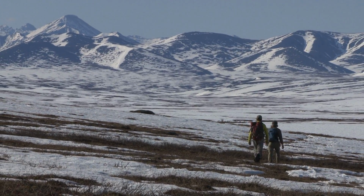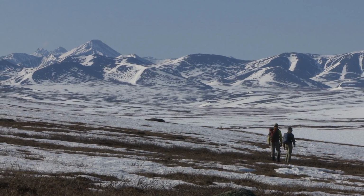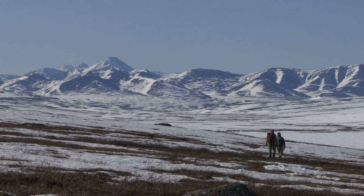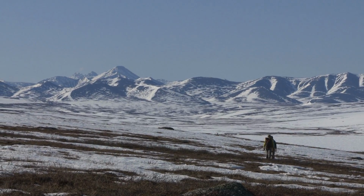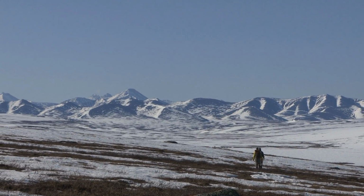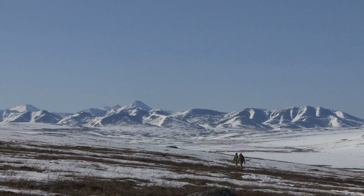They're unchannelized. So unlike a stream, which has clear banks and a bed, these are areas on hill slopes that are more or less linear regions where most of the water flows below the surface. They don't form a channel that transports very much sediment or cobbles, but they do drain the hill slope of water.